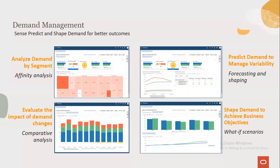Predict demand. Predict demand is the most important aspect where you generate the forecast. Oracle's demand management uses the built-in machine learning algorithm, which along with the patented Bayesian algorithm generates the forecast. It not only takes into consideration the history, which is standard, but also takes into consideration some other parameters like seasonality, anomalies, level shifts, price changes, and all the stuff while generating the forecast.